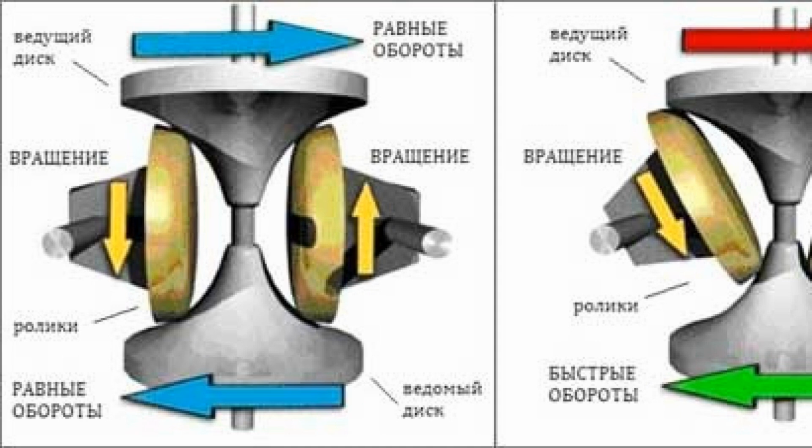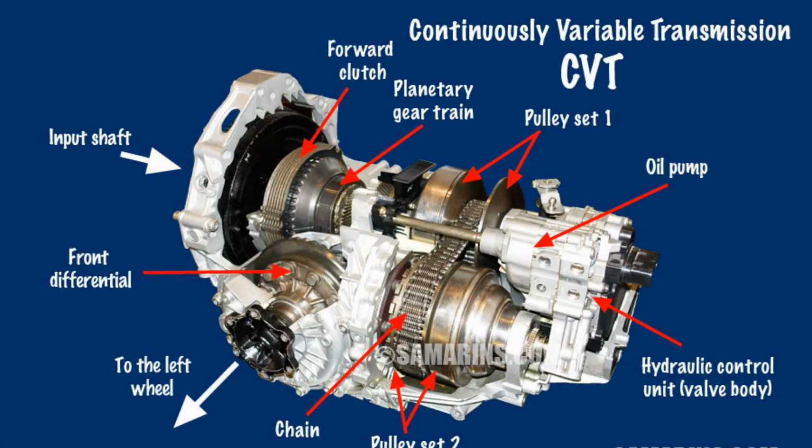Similarly, the gear ratio changes without interruption, which occurs when the engine speed changes, at which point the belt is tightened or loosened. If we talk about the device of the variator, then its design, principle of operation, and constituent elements can vary depending on the specific type of CVT provided for the car.